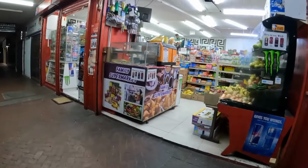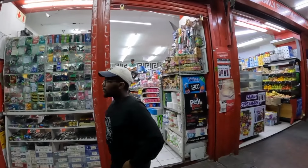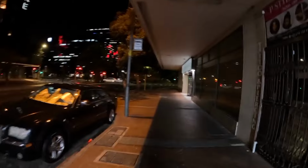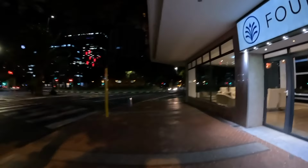Wow, there's a shop that is still open over here, and as you can see, there is someone there, I think the shop attendant, on guard at the top. All right, so let's continue walking over here. This is the famous Fountains Hotel, one of the best hotels here in Cape Town. Wow, and just like that, I've already crossed streets and I'm here in downtown Adderley Street. Very windy, of course.